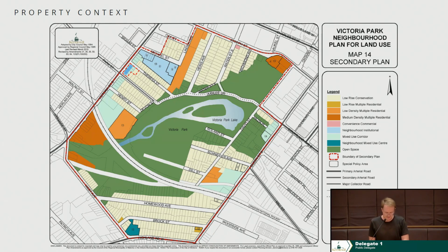This map, taken from the City of Kitchener's secondary plan, illustrates the relationship of the site, annotated with the dashed red line, with respect to the mixed-use transit corridor and the low-rise conservation district to the south. Not shown is further mixed use across Victoria Street and the Warehouse District Cultural Heritage Landscape a couple blocks north. The Warehouse District is also known as the Innovation District.